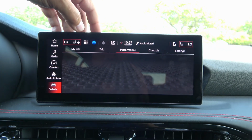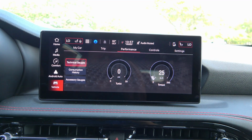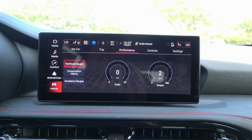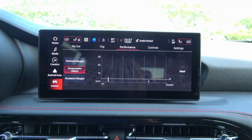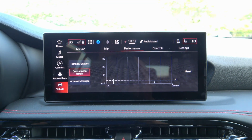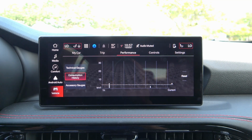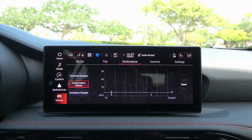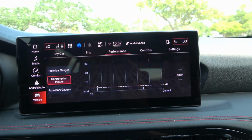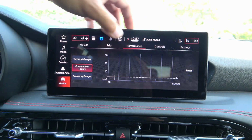So performance, as far as the vehicle, let's see what we have. You have the turbo PSI and foot-pounds of torque that are showing up, consumption history. Well, talking about the gas mileage, it is a pretty quick vehicle with a rather powerful engine. So you're going to have 24 combined, 21 in the city, 29 on the expressway. And you have to keep in mind that it does come standard with the all-wheel drive system. So those are the numbers with the all-wheel drive system.